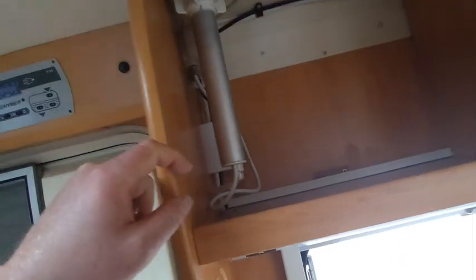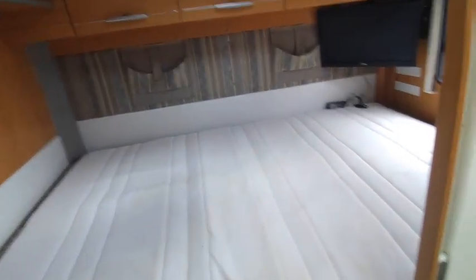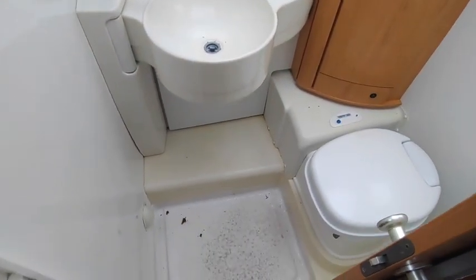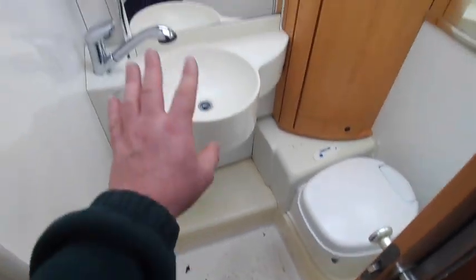That's got your TV aerial booster point in there. Another one over yonder. Your bathroom. So Hymer have put in this clever swing wall separate shower arrangement. So obviously it is a small bathroom. That's a small van, but it's actually quite a nice bathroom.